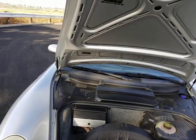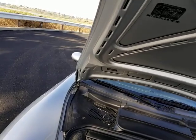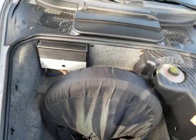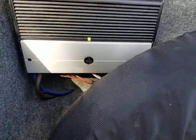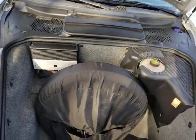Underneath the hood here, the struts are a bit weak to hold the hood up. They were working the other day, so I guess they're just about ready to go. The battery is a 2018 battery, so it's a relatively new battery. It's got a power amplifier here for the radio, and not sure what brand that is right now. I can't see it, but I'll put that in the write-up.